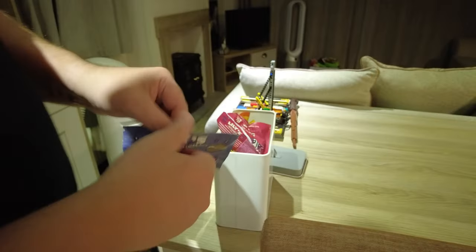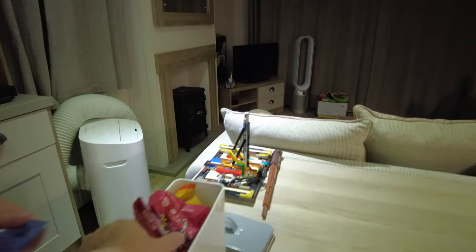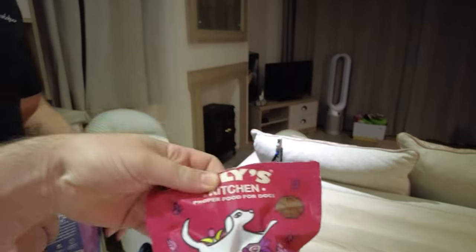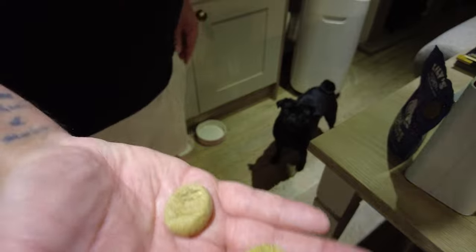They're quite tasty, they look. Lily's Kitchen bedtime biscuits. They're about £2.50 or £2.99 a pack. And they get these, Rise and Shine, that's their morning biscuits. Yeah, they look like little biscuits. Bless you. Yeah, thank you. Right, go on then.